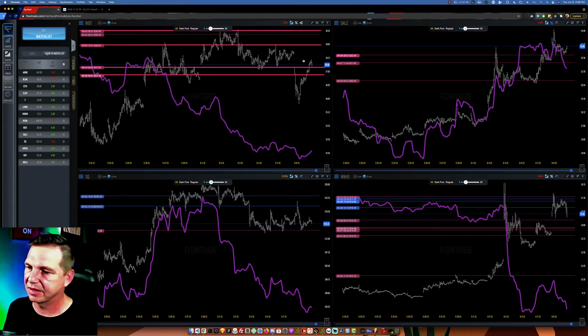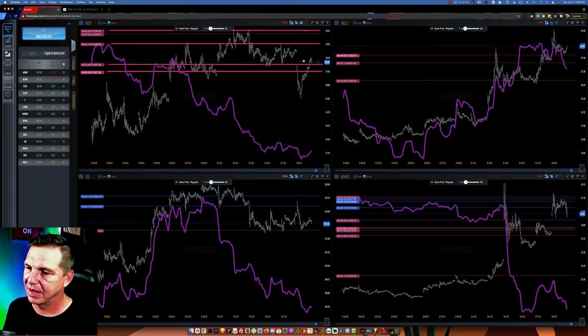I'd like to see the algo continue to make a move upwards, which would drag price action up to this previous 29.50, then 30.25, then 30.50. Contrarian, if this algo turns down, we could break this support and continue to go down. The next one is skills. We do have bearish divergence on skills. Okay.